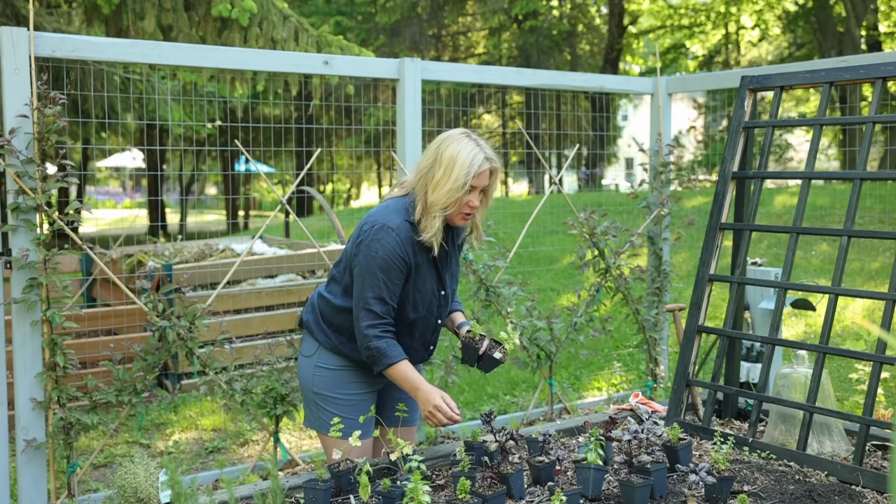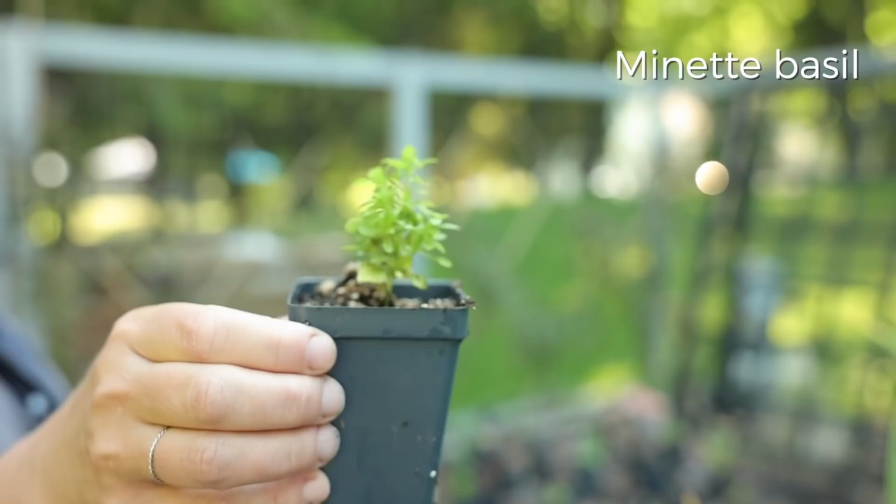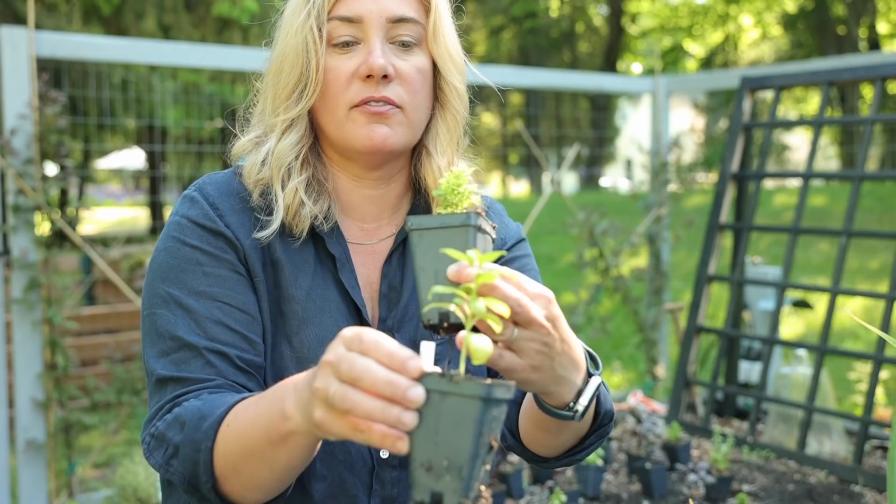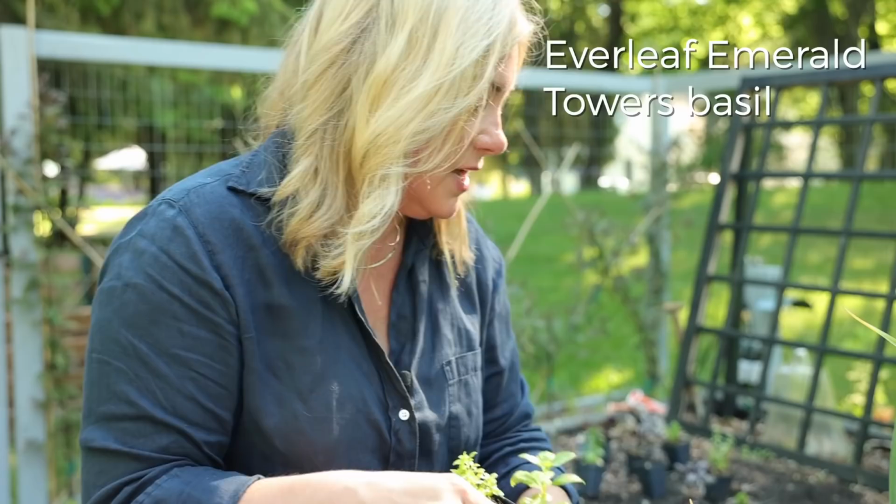This is the main basil that's sort of forming. This is a low growing mounded basil that's going to form sort of the hedge of basil. This is my very favorite basil. This is Everleaf Emerald Towers. I grew it last year. It's an outstanding basil. Just love it. And then we've got this beautiful purple one.